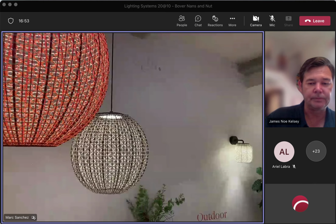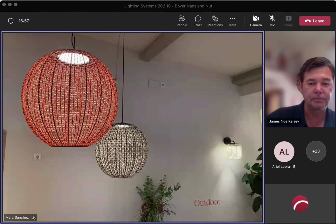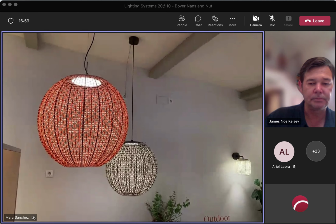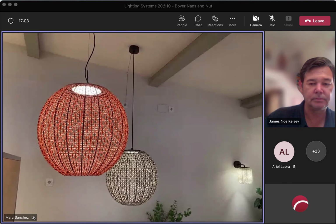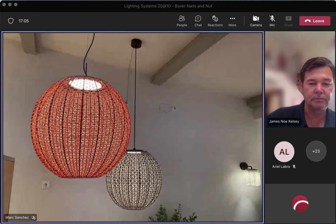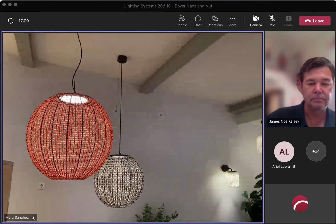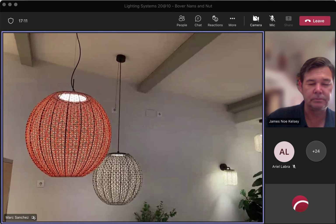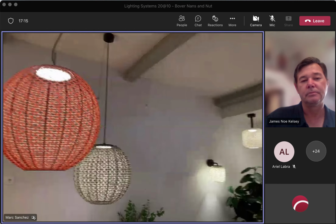Those spheres are throwing around 2200 lumens. The CRI is 90. And by default, we are always working with 2700 kelvins. But depending on the nature of the collection, we can always customize and adapt those needs for those specific projects that you might have.